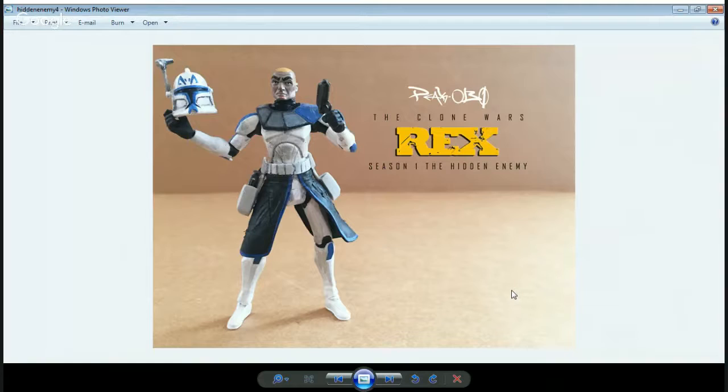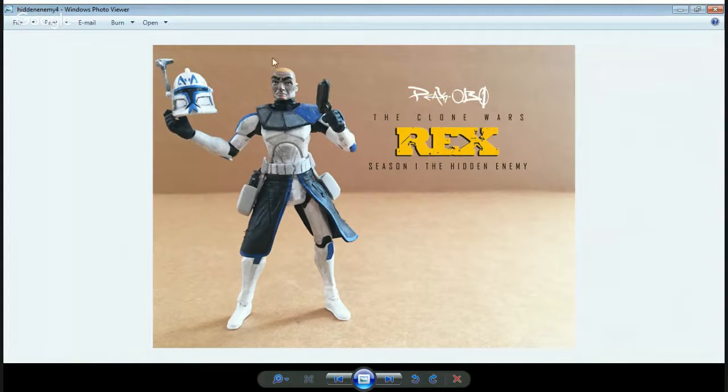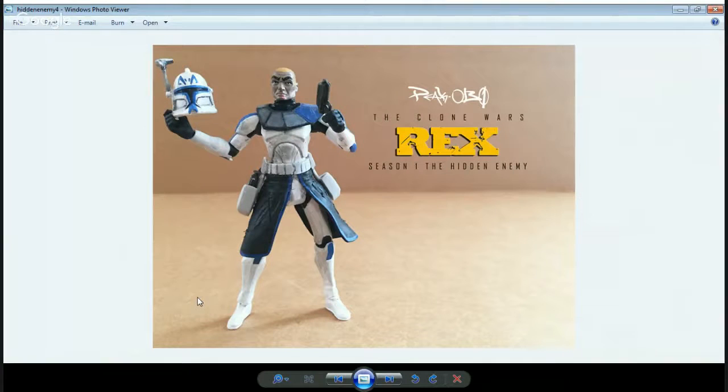So what do you think of that? That looks great. What head is that? It is the Stone head. So I utilized every aspect of the Stone. I used all of the Stone parts except for the comm. That's pretty cool. I don't think I ever saw this version of your Rex. Yeah, I did him back in 2010. Believe it or not, I just snapped some new pictures.